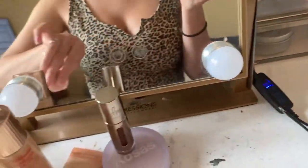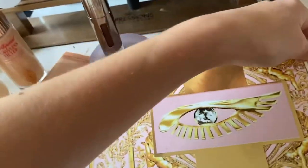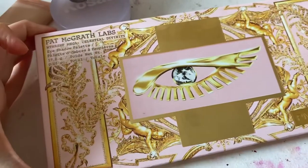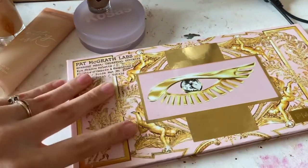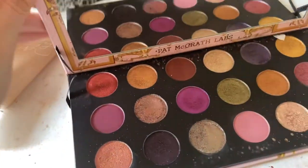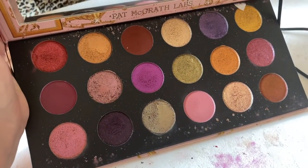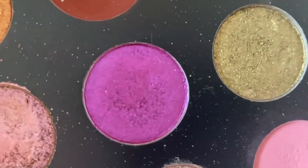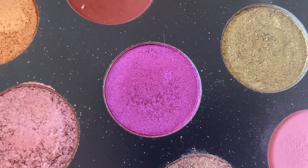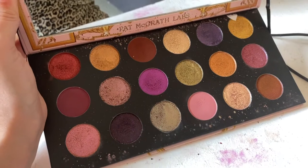So for eyes, I think she's gonna get really excited. I want her to use the Pat McGrath Mothership Mega Celestial Divinity Eyeshadow Palette. Look at this, you guys. Look at all these gorgeous shades. I'm just excited to see what she comes up with this. I kind of want her to use this purple shade because it's stunning. But I'll let her kind of be creative with it.